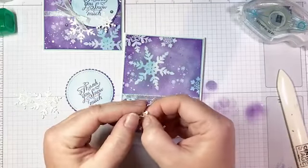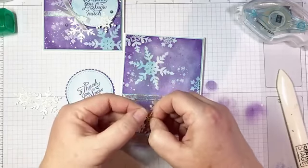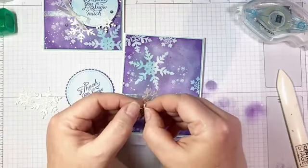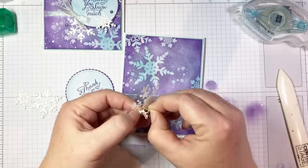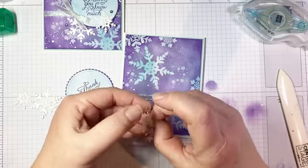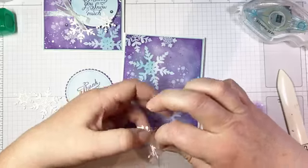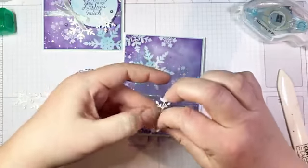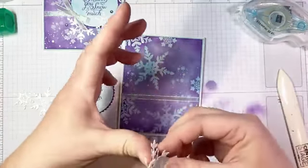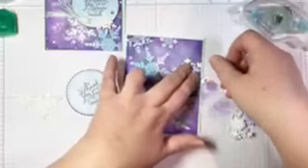So I'm going to peel off my backing. You just want to be careful when you're peeling the backing off these die cut snowflakes because they are a little bit delicate. You just want to be gentle as you're peeling the backing paper off. So you have to just kind of tease it off so you don't rip your snowflake. But let me tell you, the adhesive sheets, they are a lifesaver with these things because I would not want to be trying to apply glue to these little delicate snowflakes.